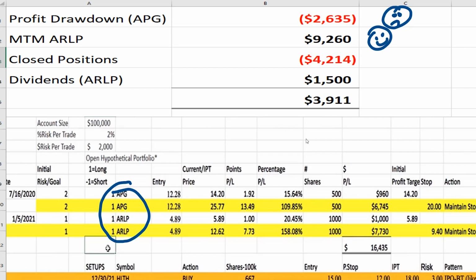So as you can see, at least in this particular case, instead of just bailing on everything at the first signs of adversity, let everything work itself out. Yes, it's going to suck, to put it mildly, giving up those big open profits. But longer term, you're going to do much better because occasionally you'll get one of those big winners.